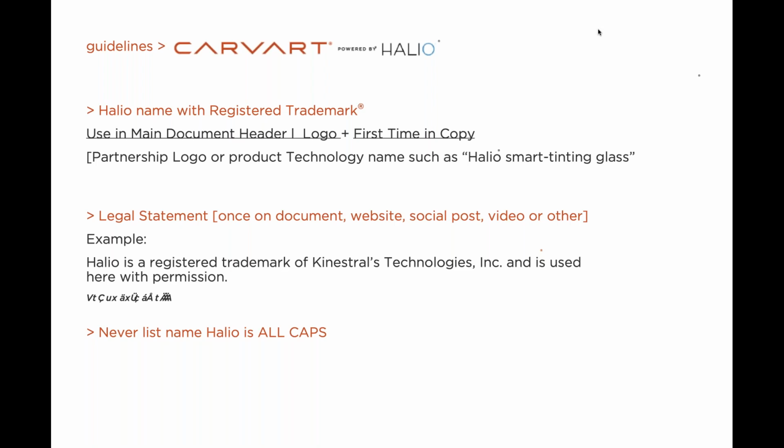But this is another critical part: from a legal perspective, on each of these pieces it has to be listed once, and it needs to say something like, Halio is a registered trademark of Kestrel Technology and is used here with permission. The bottom line is we have to have that statement to say that we have permission to use their registered trademark, and it can be very tiny. I don't know what happened to that little font. It might have been italics. Sorry. Anyway, the bottom line is that it can be in very small font and it can be anywhere.